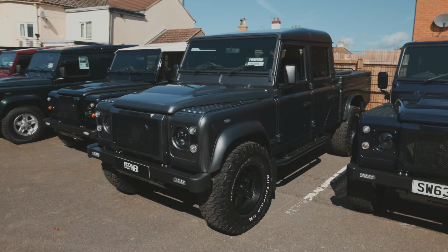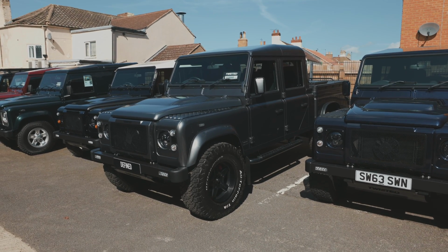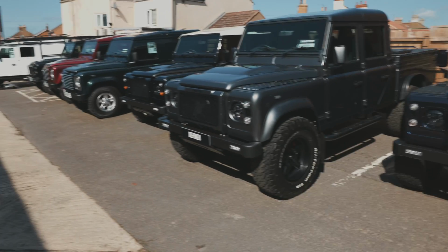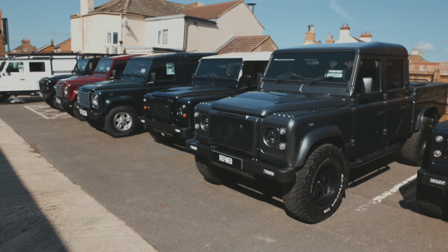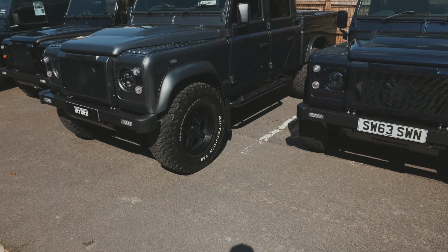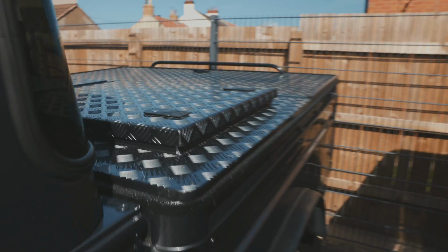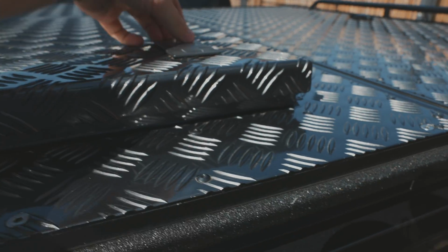Next to it we have this behemoth of a car. This is a 130 pickup, and it is absolutely enormous. It's like a monster truck. I don't know whether you can see, but next to it is a 110, that's a 130, and it has these enormously bigger tires on it as well, and then it goes down to the back where you can put all different things in here if you like.